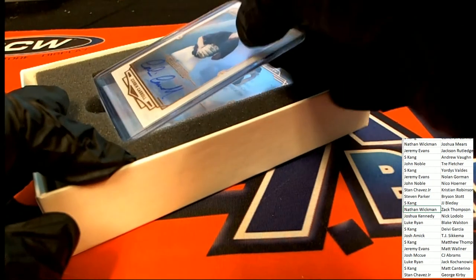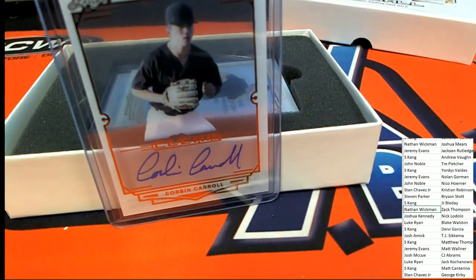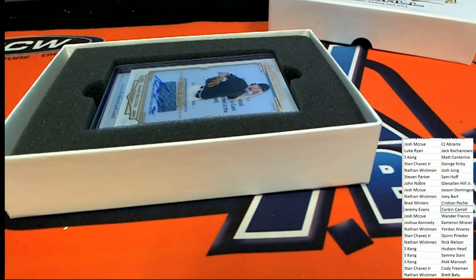Then we have the clear Corbin Carroll auto. So, very nice one there, Corbin Carroll. That is Jeremy's. Jeremy hits. Nice Corbin Carroll. He's a good sought after rookie.